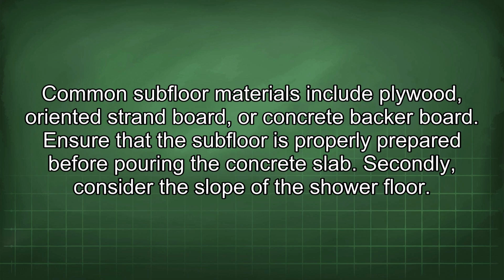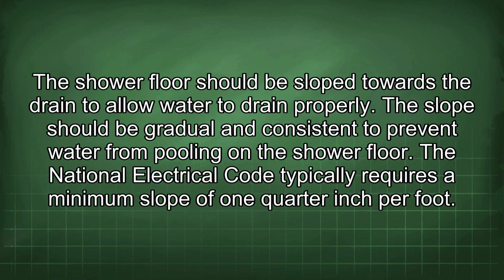Secondly, consider the slope of the shower floor. The shower floor should be sloped towards the drain to allow water to drain properly. The slope should be gradual and consistent to prevent water from pooling on the shower floor. The National Electrical Code typically requires a minimum slope of 1/4 inch per foot.